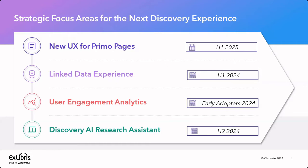The next element is the linked data experience. Sima is going to talk a lot more about the first phase that is actually coming out this year within the current UI, and there will be additional phases in the future UI next year as well. User engagement analytics, Sima is going to touch on that a bit later as well, but it's a brand new analytics platform. We're going into early adopter mode with a few institutions this year, with a bigger roadmap and rollout for that next year. But again, we're expecting quite a few customers to already start working on it this year.